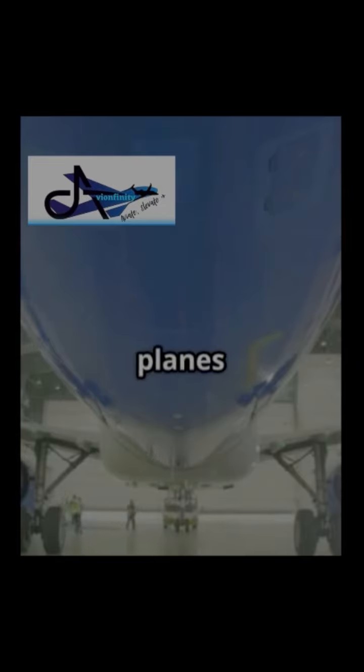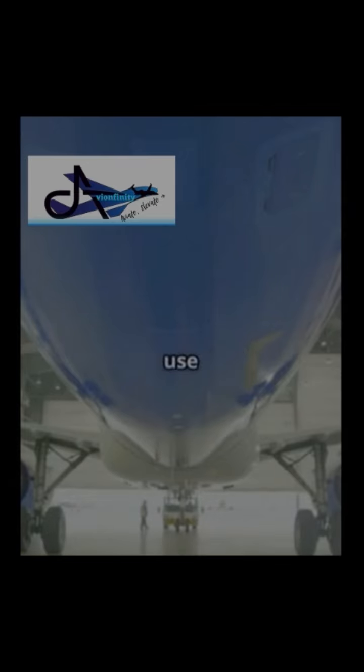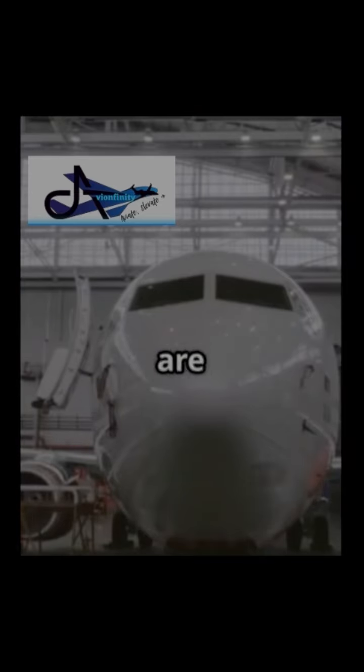Today's planes undergo lightning certification tests, use conductive materials, and are packed with shielding and surge protectors. Even the electronics are protected to keep your flight smooth.